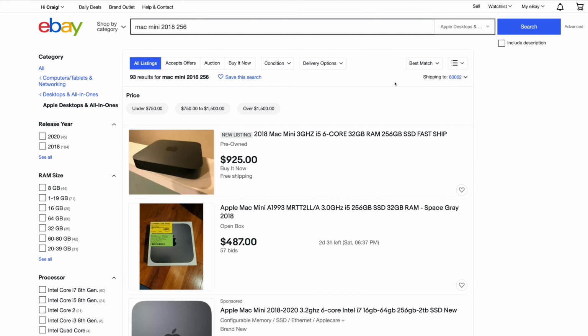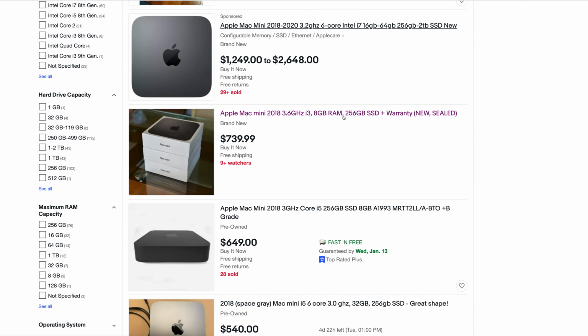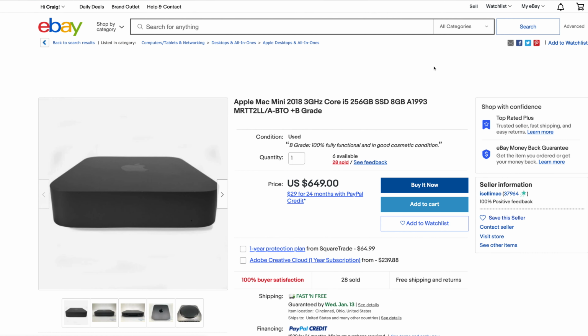All right, for the third one, we're going to look at the Mac Mini. And this is probably the craziest one of all. So let's kind of scroll down here. Let's go right away to a used one. You can see it right here. So we're going to concentrate on this one. It's on eBay. It's a listing. There's a bunch of them.